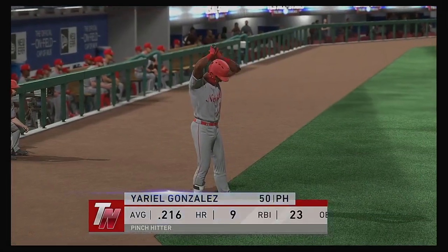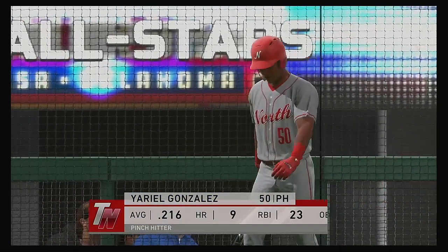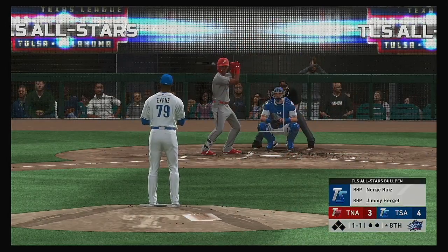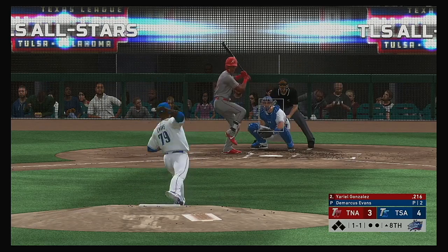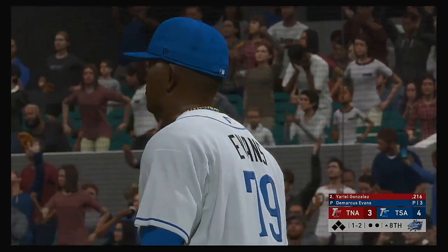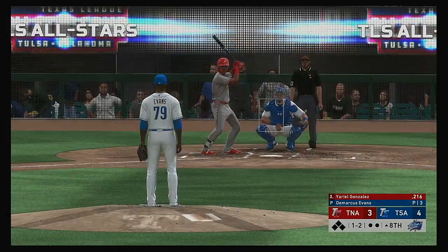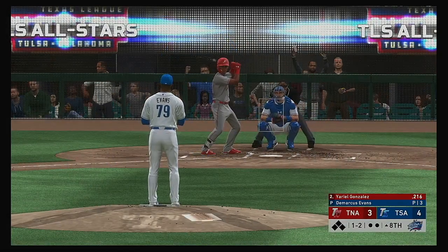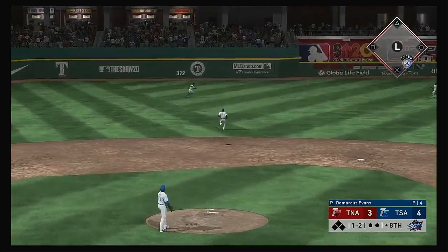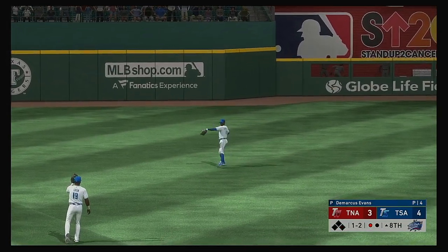Jeriel Gonzalez will pinch hit here, and he's the potential tying run. Swing and a miss, and it's a ball and two strikes here. That front door slider is a devastating pitch. By the time you realize it's in the zone, it's too late, and you can't even put a good swing on it. 1-2, here it comes. Lifted the other way to left center. Left fielder is on the move. He's there and records the first out.